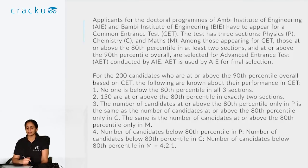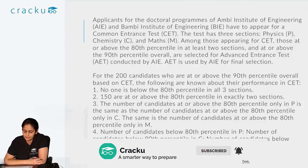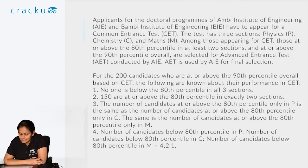So let's get started. The third question is essentially: applicants for the doctoral programs of Ambi Institute of Engineering, that is AIIE, and Bamboo Institute of Engineering, that is BIE, have to appear for a common entrance test, that is CET. The test has 3 sections: physics, chemistry and maths.